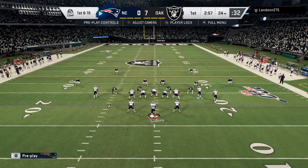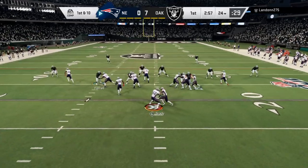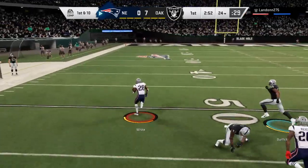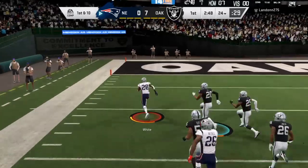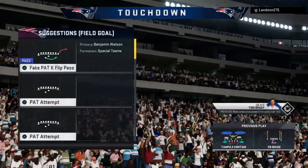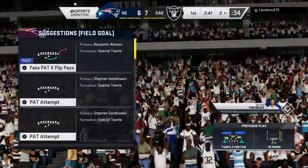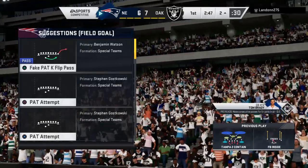So Brady and the Pats take over 1st and 10 at their own 24. They'll run it here. This is James White. They find some open field here. There he goes left side. And he'll take it into the end zone for a Patriot touchdown. James White, 76 yards, as his guys are on the board here in this first quarter.